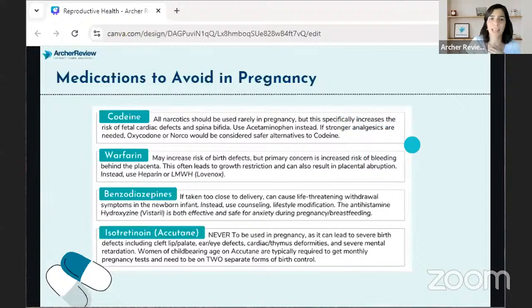You can send them over to pain management if they really want something, but anxiety is really common in pregnancy, and the antihistamine hydroxyzine is really effective. But this is going to get a little bit more complicated, go to our specialist, but know that these are contraindicated in pregnancy, so warfarin and Accutane. So if you saw my lecture last week about Accutane, you know it's highly teratogenic.